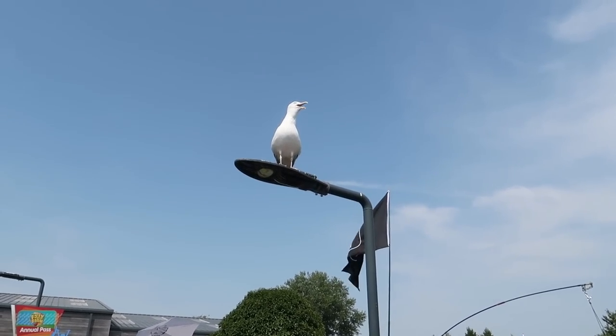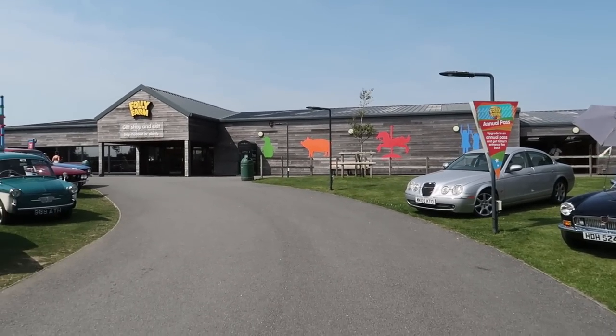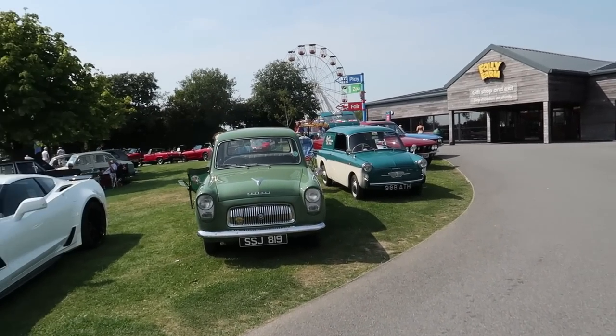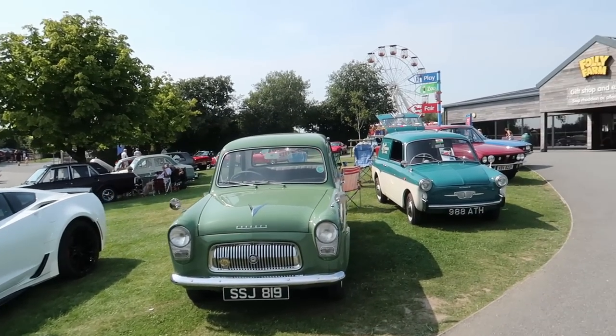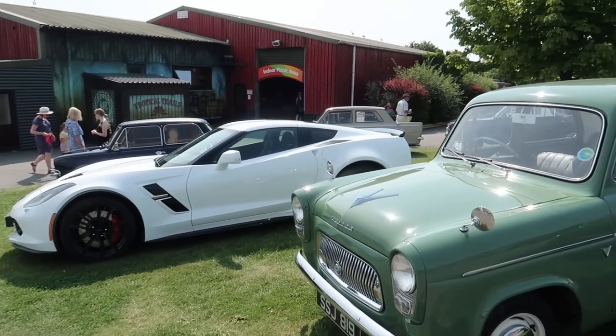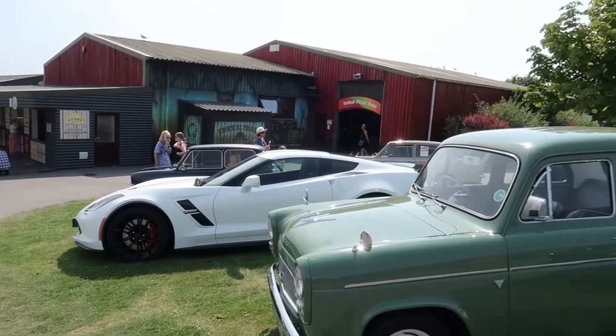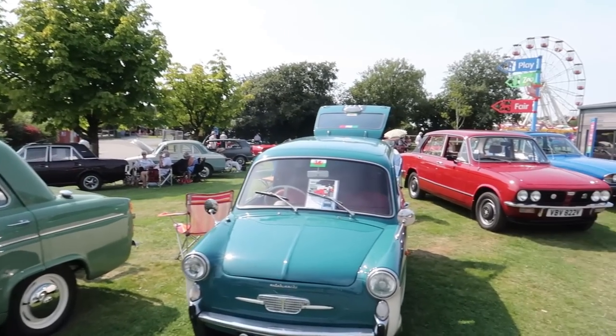There you go, we've got Bert the seagull. He's got his mouth open again. What is it with all the seagulls in Wales? But as I mentioned earlier in the vlog, there's a classic car show on today. See, you got all the cars all around here. I say classics, that is certainly not an older car, not by the looks of it. I don't really know my cars that much, but it's nice to see.